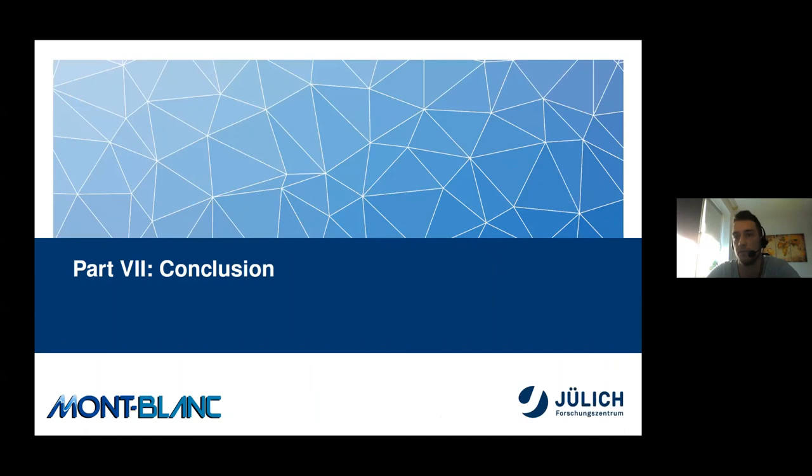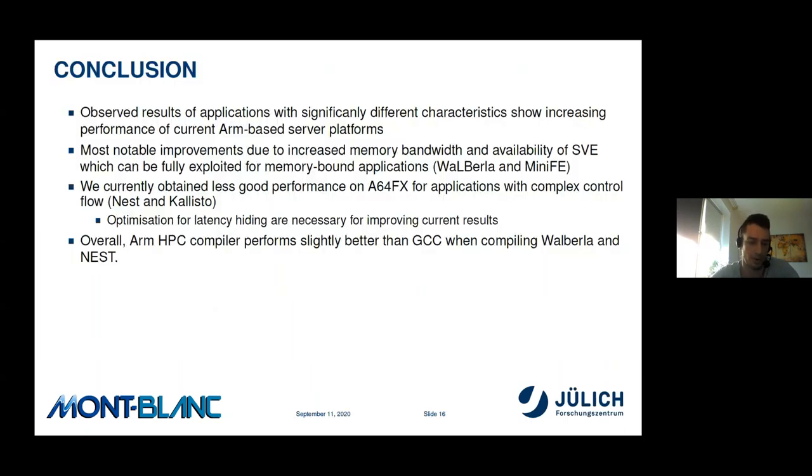So, a brief summary. In our paper, we evaluated four applications with different characteristics. In the case of memory-bound applications like waLBerla and MiniFE, we discovered considerable improvement due to high memory bandwidth, and with the availability of SVE, this can be fully exploited. Currently, we still observe less good performance on A64FX for applications with complex control flow and irregular data access. So here, it still seems crucial to look for optimizations related to latency hiding.